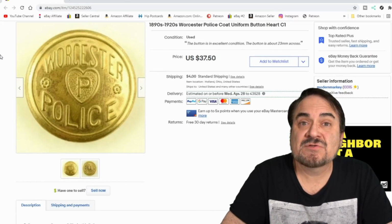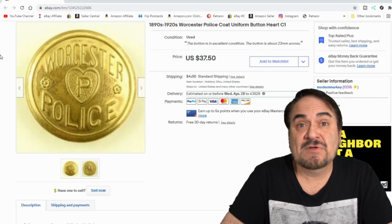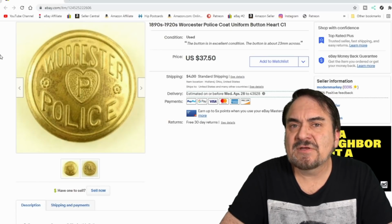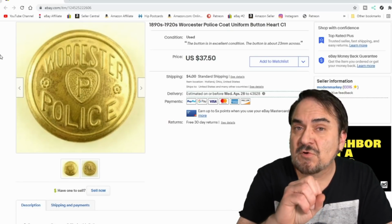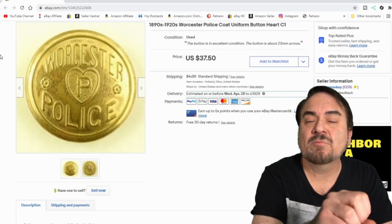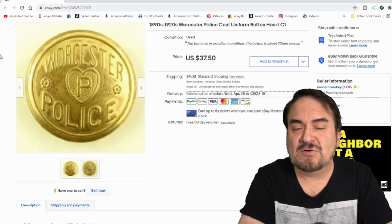And this last one here, I took $32.50 plus shipping out of this one. It's just a police department button from Massachusetts. Dates to around 1890s to the 1920s. Part of the key factor in this one selling is the word heart in there. A lot of the figural buttons or buttons with hearts on them almost always sell for good money. So this one I did put higher than all of the other police buttons I had from the same basic area. Any type of button will sell.